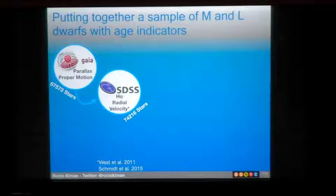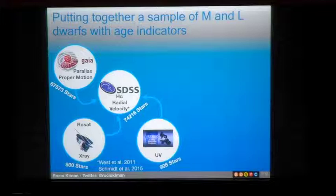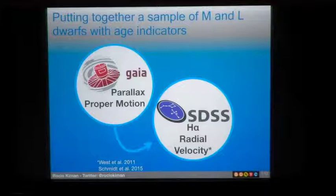Later, we cross-matched it with ROSAT for X-ray and found around 800 stars. With GALEX for UV, we found approximately 900 stars. And we are going to get rotation periods from K2, but that is in the future. The idea is to combine all these age indicators to infer an age probability distribution for each one of the stars and the parameters of the models that relate the age with the observables. But today I'm going to concentrate in particular on the cross-match between SDSS and Gaia. So, relating to what I was saying before, I have H-alpha as an age indicator and 3D kinematics.